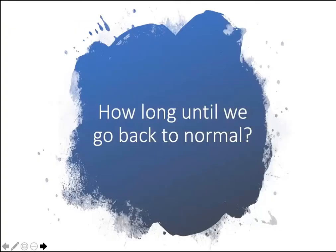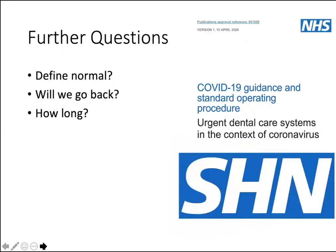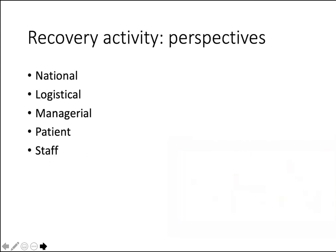So how long till we go back to normal? This is a question that I have often been asked, and disappointingly, I'm not going to be able to give you an answer, because I think we are understanding the concept of the new normal. Will we go back? Well, we will go forward, I think, rather than go back. And I think it is important upon us to understand that there will be some significant differences in the outgoing landscape.